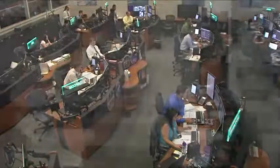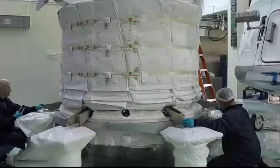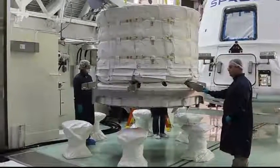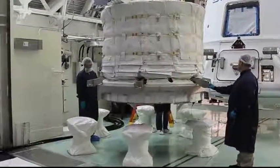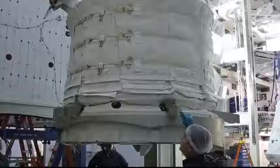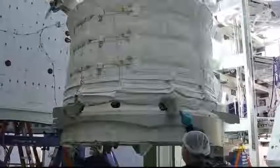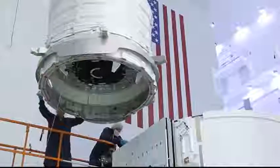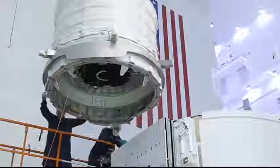The next Dragon cargo ship headed to the International Space Station with thousands of pounds of provisions for crew members and experiment supplies is coming to the International Space Station on April 8th. It also is including a first of its kind experimental module, an expandable capsule that will be attached to the station for a 2-year period.